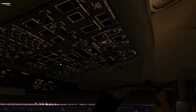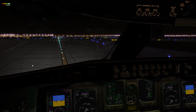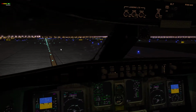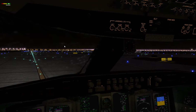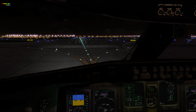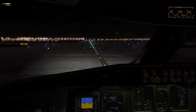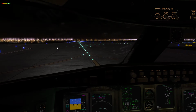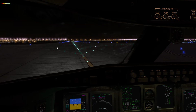Prescott Tower, King Air 35 Mike X-ray, 21 left, ready for IFR departure. 35 Mike X-ray, Prescott Tower, runway 21 left, clear for takeoff. 21 left, clear for takeoff, 35 Mike X-ray. Nav instruments checked. Fuel quantity 4570, min fuel.